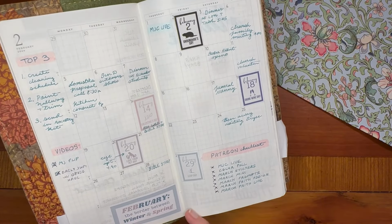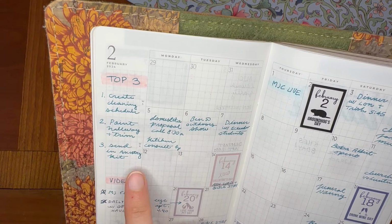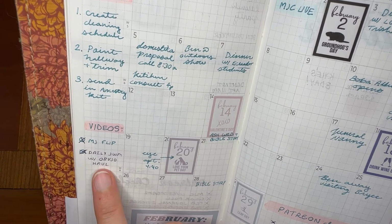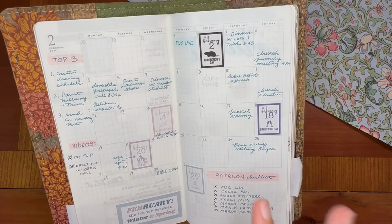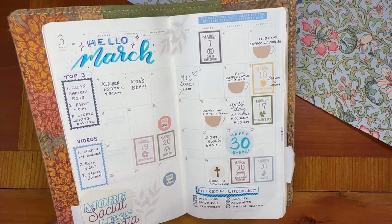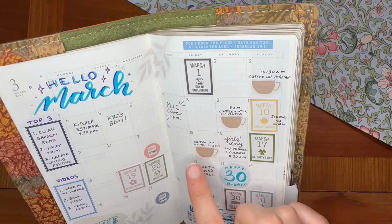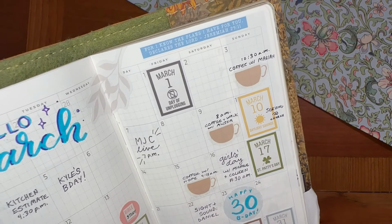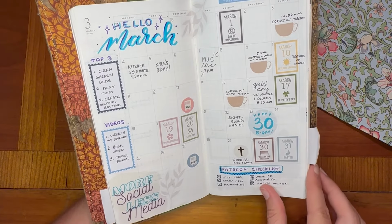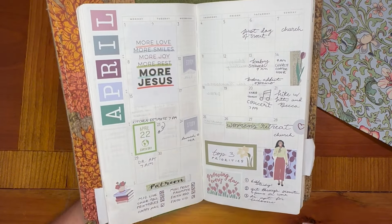Then we have February, really very similar layout, but this time I added a top 3 priorities over in this left-hand column and also started adding in what videos I wanted to make sure I created that month. March is very similar. This time I used some little stamp boxes from my printables and also added some fun coffee stickers just to indicate some coffee dates that I had, but otherwise very similar in how I was creating my layouts. April, super similar.